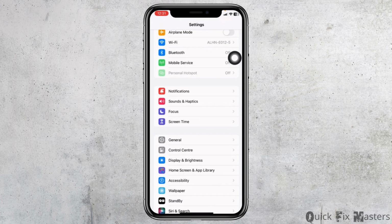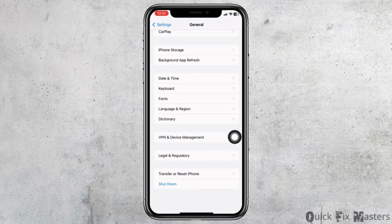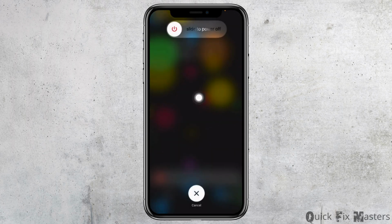Now scroll down. Go to the option General. Scroll all the way down. Click on Shutdown. Slide this icon to the right to power off your phone. After you turn off your phone, again turn it back on and check whether your problem has been solved or not.